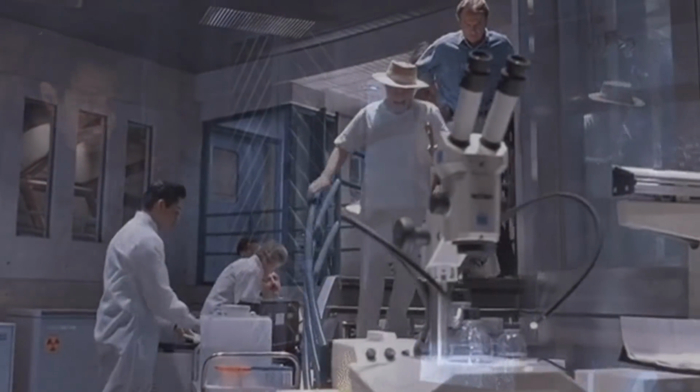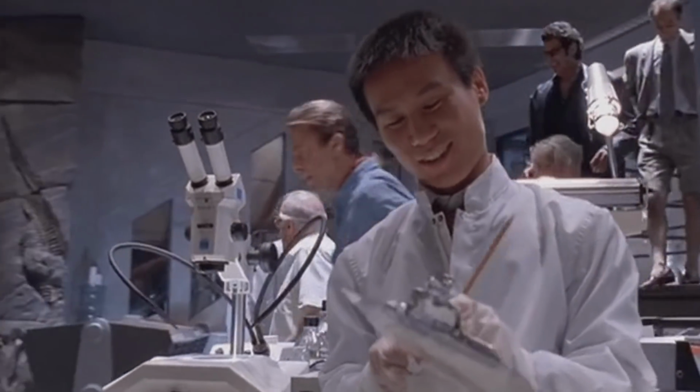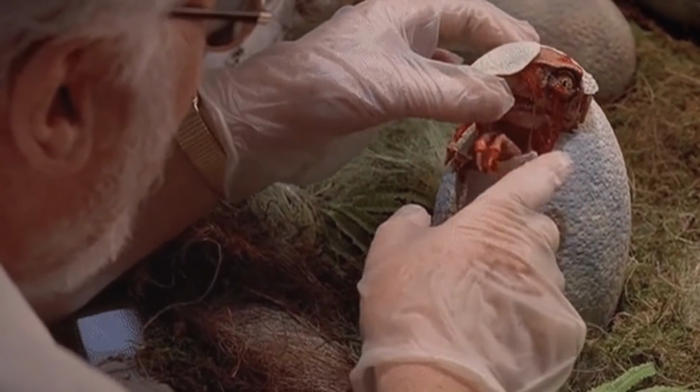It's also an eerily similar argument brought up by Dr. Henry Wu in the original Jurassic Park, where the geneticist and John Hammond assured the guests that with their advancements in cutting-edge scientific technology, there would be no way that the dinosaurs could breed or break out or cause any sort of threat.